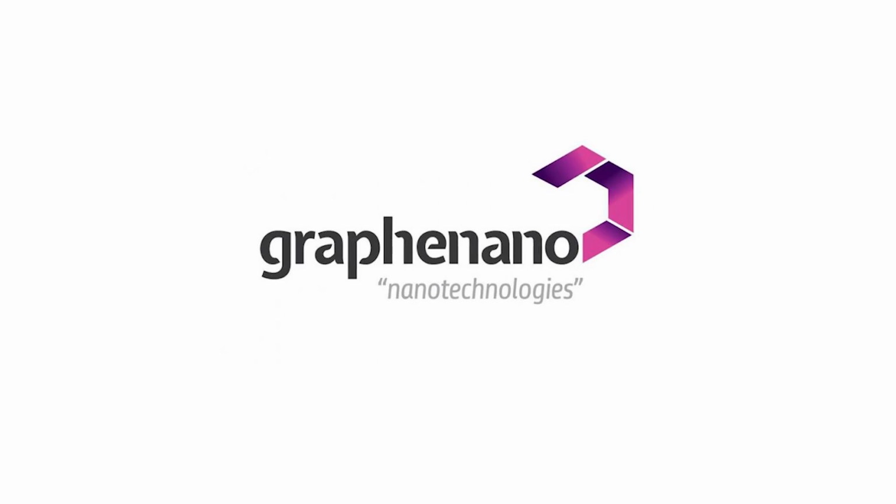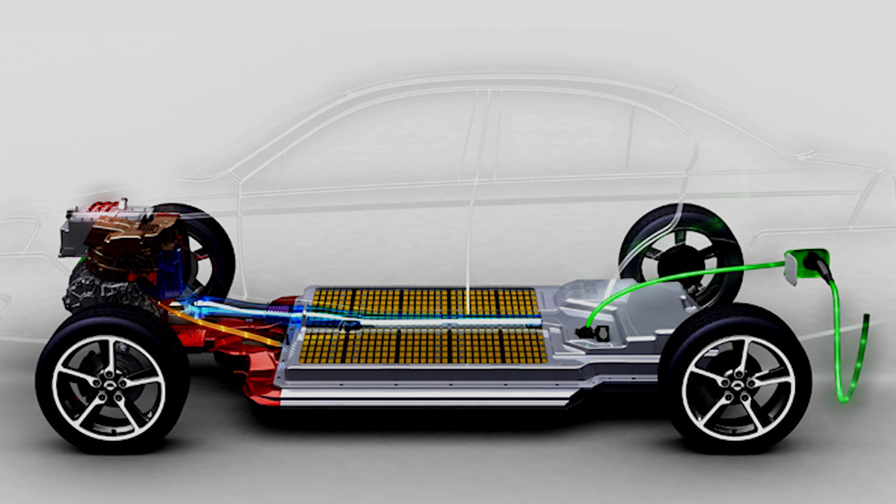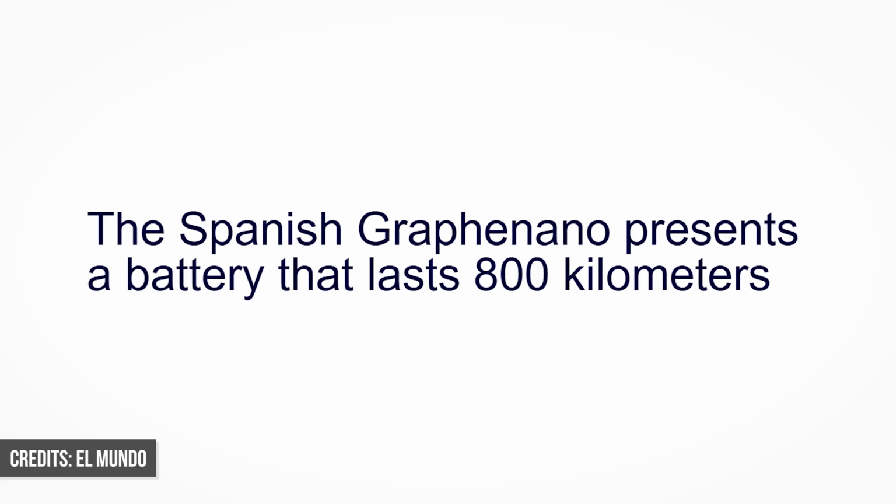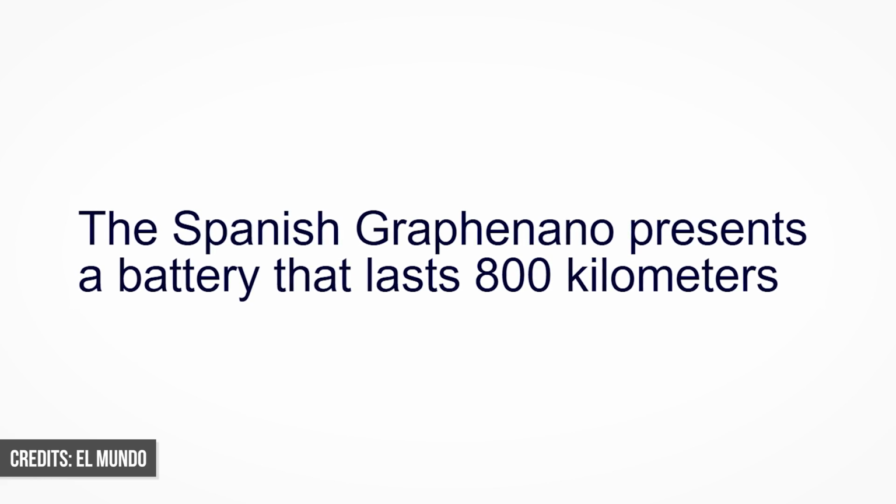And there is one company who is leading the way with this, a company known as Graphene Nano. Now they're developing batteries for cars, and using this graphene technology, they've managed to build a battery that could sustain a car over 500 miles. Using that same technology in a smartphone, and you could be looking at a transformative level of battery life, not to mention less weight and faster charging times.